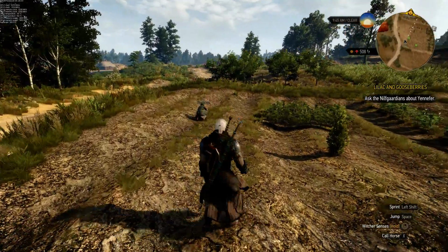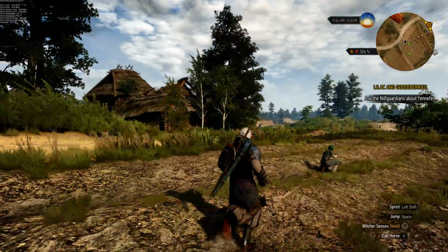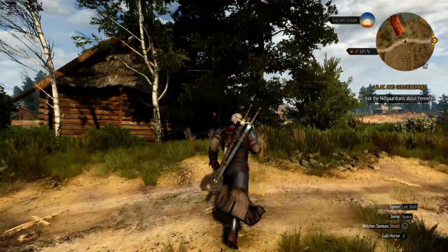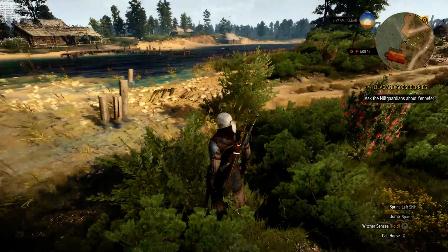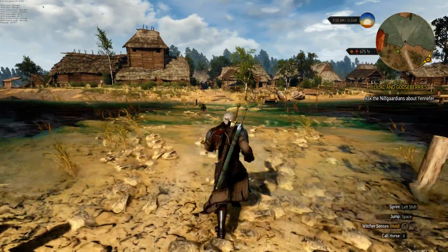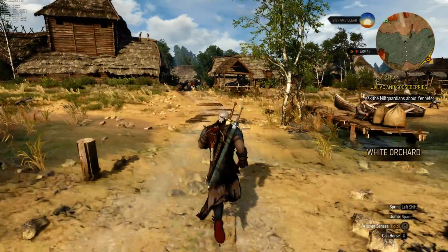I had a mod that made Geralt look younger, like his face didn't have any scars and he looked like he was in his 20s. It's kind of interesting. And then some other ones, like I had Reshade installed, but I installed that when the game was crashing because I wasn't sure what was causing it at the time and thought that it might have been Reshade. So I should try to reinstall that and see how the game runs again.